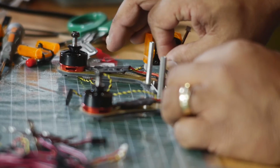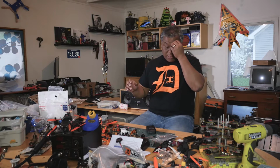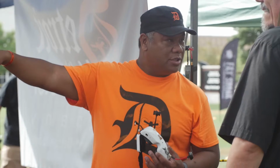We actually have people come to us and say, hey, design a quad for me that'll do this, that'll do that, or design a quad for me that I can put in my store and stamp that Detroit name on there. One of the great prides at the Detroit Multirotor company is that for our premium race line, we actually get our carbon fiber made in the US and cut in the US.